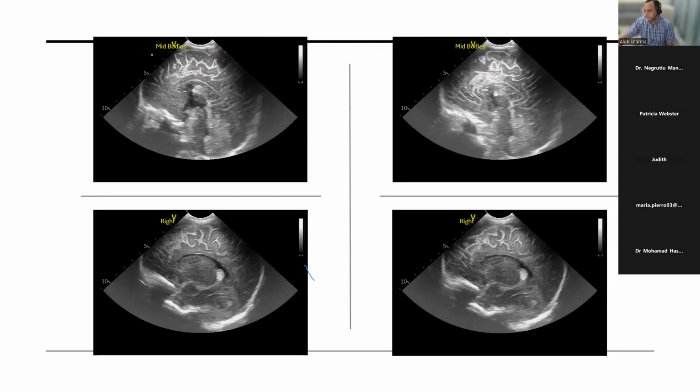This hyperechogenicity, Alok, it could be hemorrhagic or it could be ischemic. Or it could be meningitis with exudate, simple exudate. But really, when I start looking at this area over here, it's not wedge shaped, but it is in the anterior cerebral artery territory. So again, it could be vasculitis, it could be exudate. It'll be difficult from our perspective to say this on cranial ultrasound.